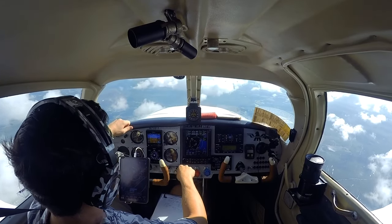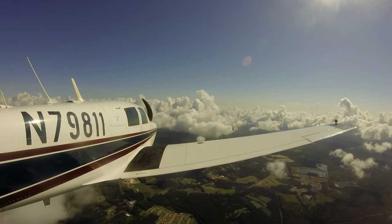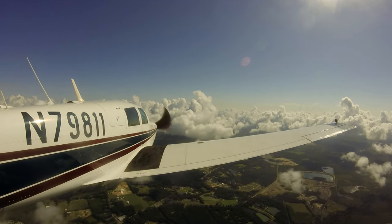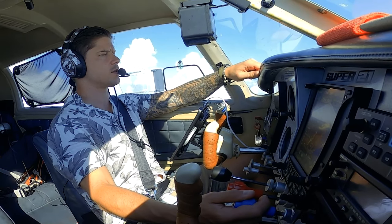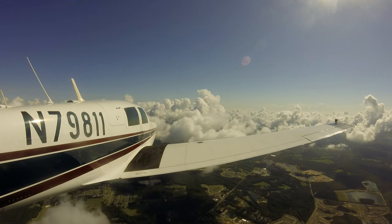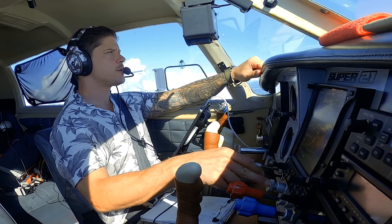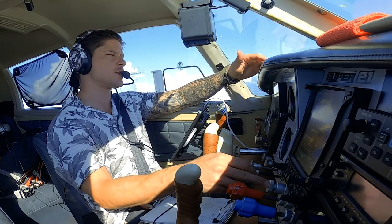Alright, and we gotta pull the power way back now because we're descending into some pretty big cumulus clouds, and that's gonna be bumpy, so I wanna be almost, if not at my maneuvering speed, just a little under it. So we're gonna slow it down, try to get down there. So we're at about 142 now, maneuvering speed's 132, so we're slowing down. That's good. Cumulus clouds aren't dangerous at this point. They're not, I mean, nothing convective, it's just bumpy.